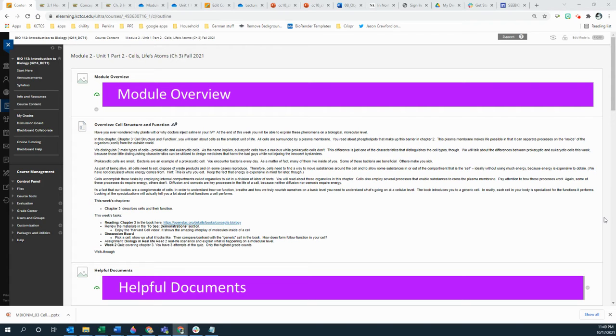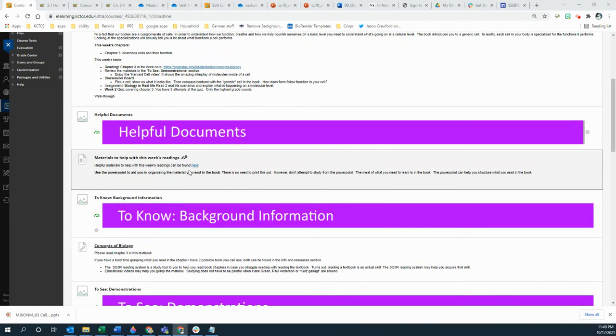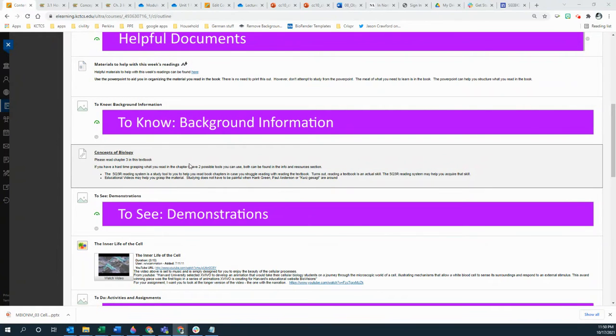What I want you to look at is, when you look in the book, there's this generic cell that's listed in the book, and real cells don't look like that. So there's going to be a couple of assignments. First of all, you're going to read the book, obviously. And you've got a PowerPoint again that you can look at. Here's a link to the book.